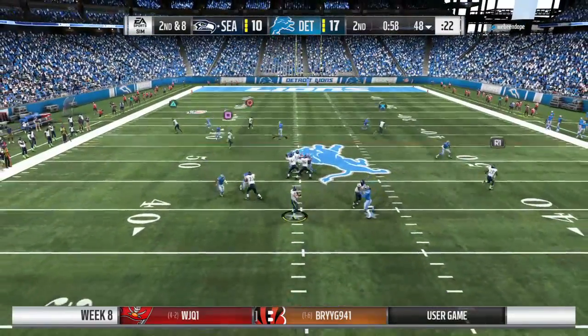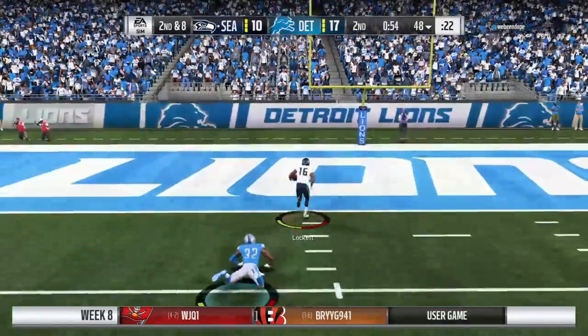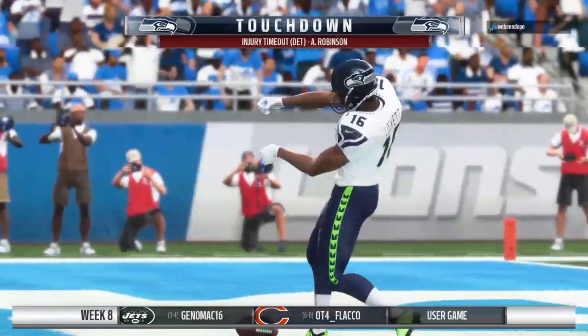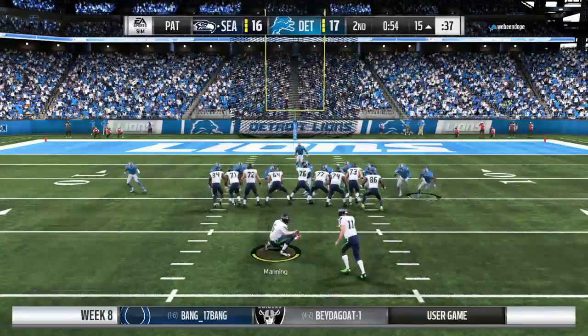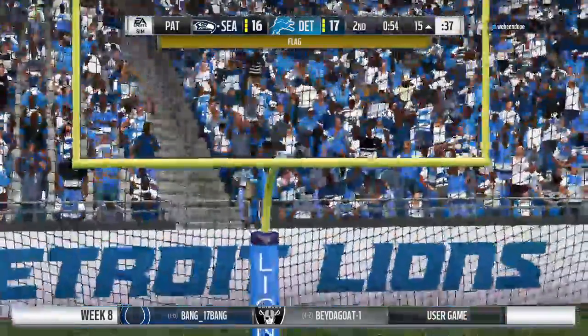On 2nd down, here's Wilson. He lets it fly for Lockett. This is caught inside the 15. And all the way in, touchdown Seattle. Tyler Lockett, his 3rd touchdown now on the year. And the Seahawks just an extra point away from tying this thing up.